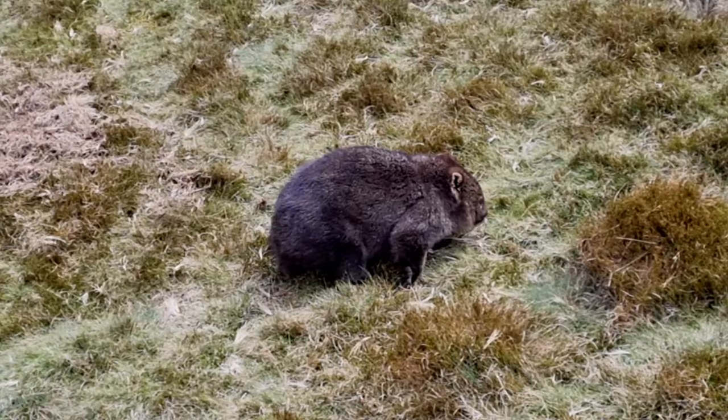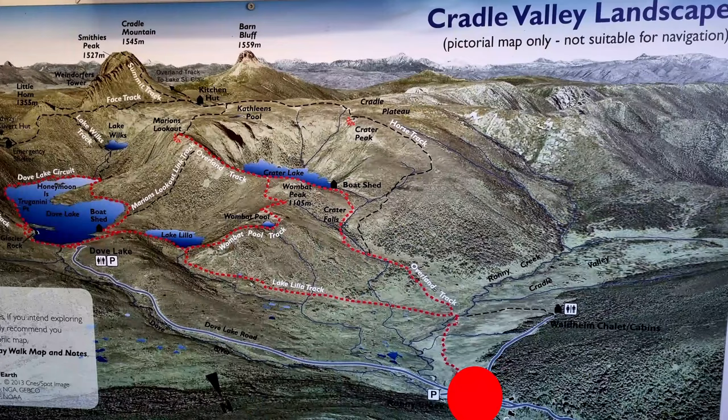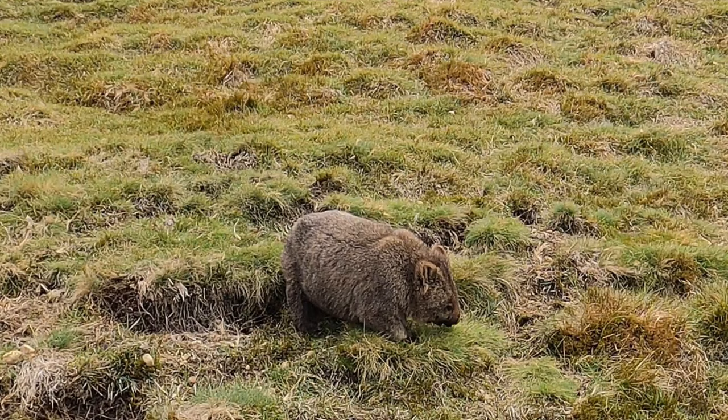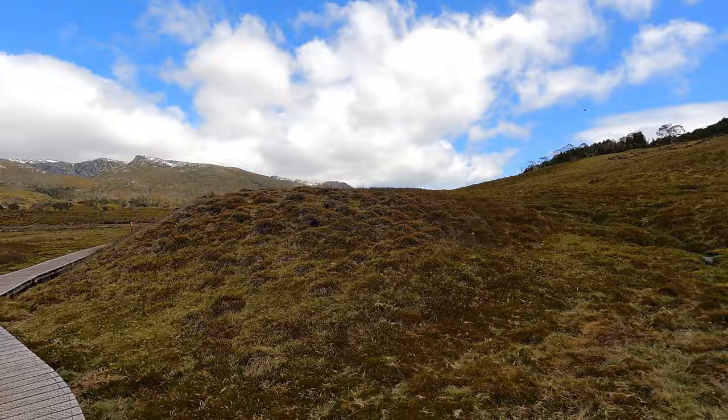Part of the Overland Track. Just saw a wombat. There's actually a few wombats up on the hill apparently. Just heading to the Waldheim Chalet. Here's another one. Everywhere. Another one up there. Judging by all the droppings there, quite a few of them.